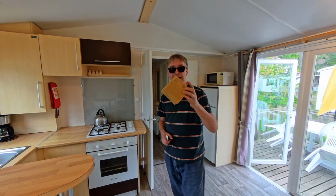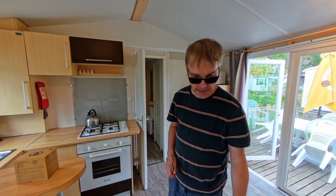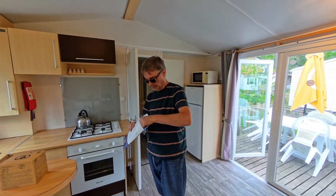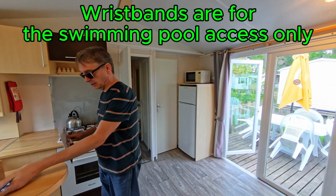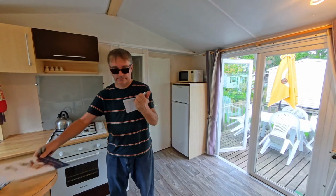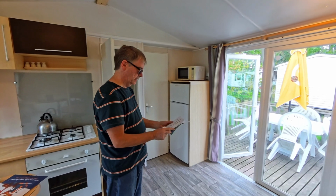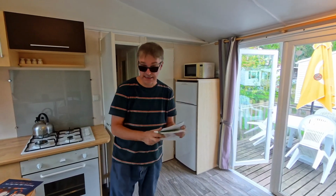Nice little cleaning kit, so you can have everything ready when you leave. And an information booklet. Let's have a look in there. Wristbands, supposed to make sure that you're allowed on the park and the amenities. Map of the park, which you always need, and emergency numbers, etc. Your basic details. So everything you need for your holiday.